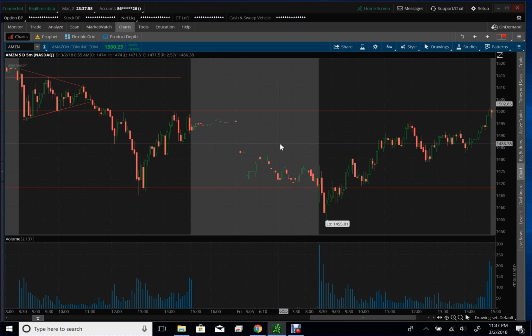Take a look at the open on the 5-minute of both the Friday and Thursday. We had a bullish candle, looked like a bouncing candle off of the 1514 price we've been talking about, and this one off of the 1468 price we've been talking about. That was a great place to buy yesterday with a run up.